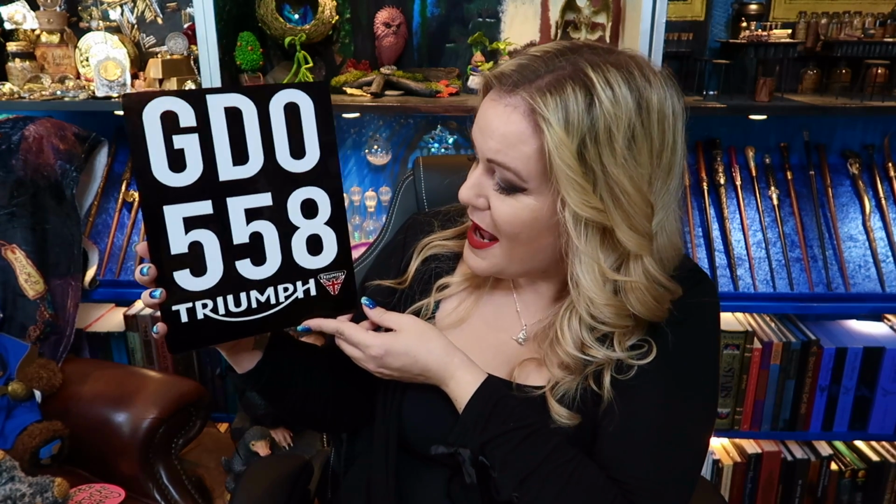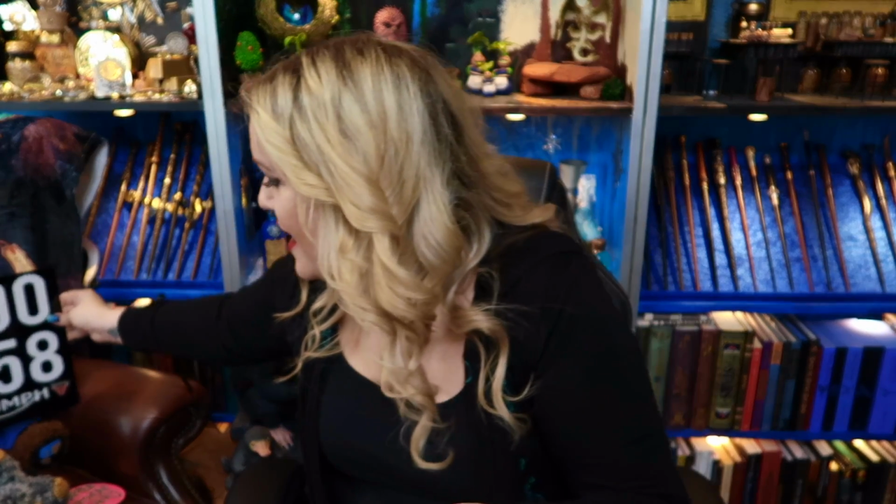So this is meant to be the Triumph number plate. My father-in-law's actually got the bike. It's so weird. Slightly the wrong colour blue, but it's the bike. There's a picture of me and Harry on top of it, kind of me carrying Harry, although he's a lot bigger now than when I did that photo. But that is so, so, so good. Again, wouldn't know where to put that, but I'm sure I will find somewhere.